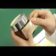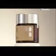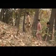The bottles are then carefully hand-packed. And bingo, an ancient medicinal herb packaged for the 21st century. All this while, the master is still looking for his root.